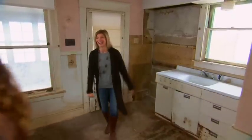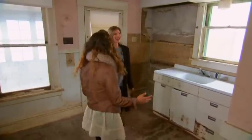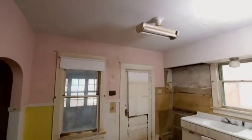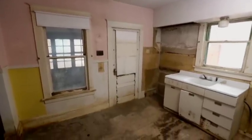And this is it. Ta-da! Were there any cabinets ever in here? I know, it's so tiny. There is no kitchen. That's going to add to the budget. Yeah. Get a kitchen, add it in. Not a cabinet in sight. Nope.